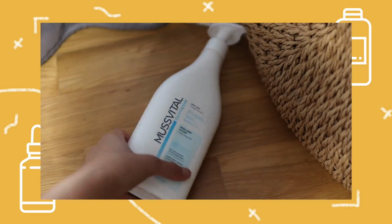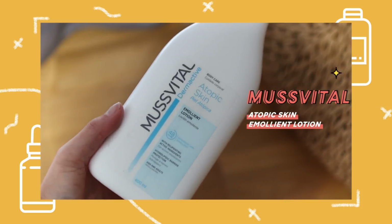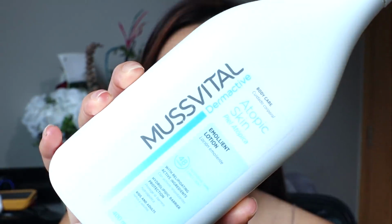Skincare also includes body skincare and neck skincare, and I have been loving my Mussvital Atopic Emollient Lotion. This is what I have been using for my body and on my eczema areas. I love it because it is very hydrating, it soothes, it relieves the itch, doesn't interfere with my eczema, but at the same time it's not too sticky.